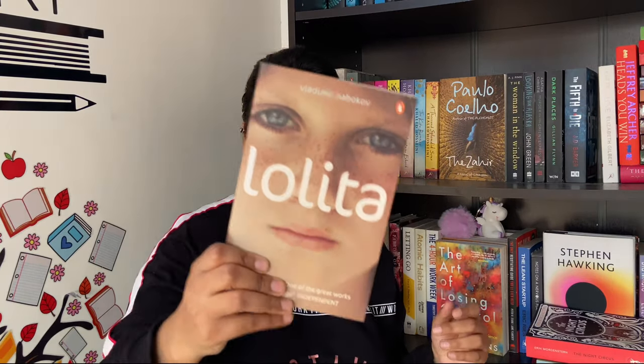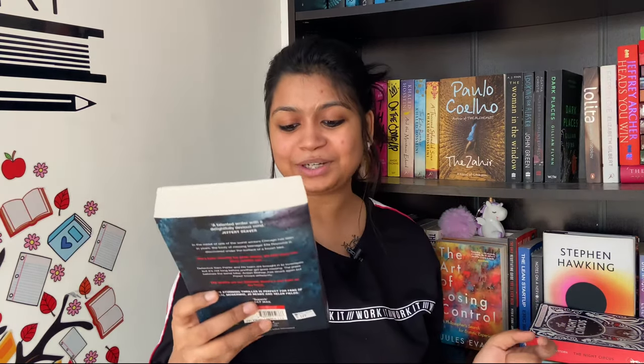Next, we have Lolita by one name that I can never take in my life. Vladimir Nabokov. Okay, I took it. Got this book because of the gorgeous cover, because of how famous it is, because a lot of people have requested a review of this book, and also because it's a controversial book. I love controversy.